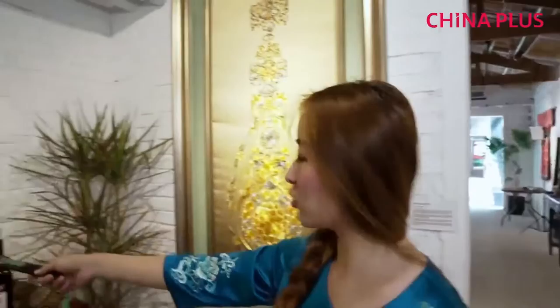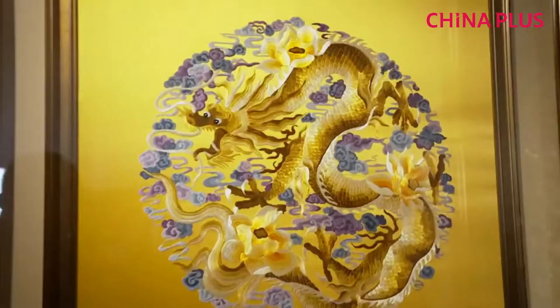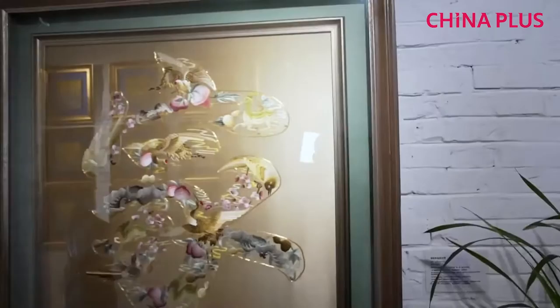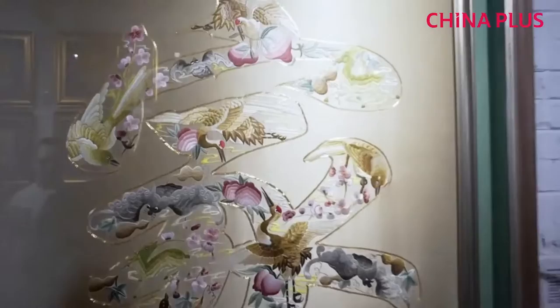Over here, I want you guys to take a look. There's another dragon. That's so powerful. Looks so fierce. Same picture, but the color is different. So here, this is actually the Chinese character jia, the Chinese character for family. Jia is family. You can see it. Take a closer look.